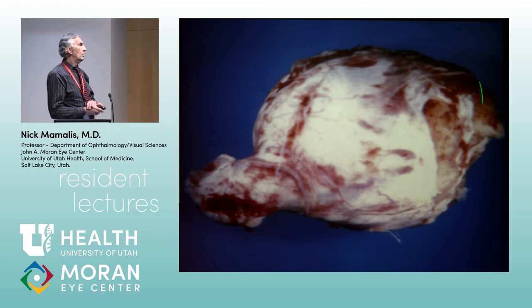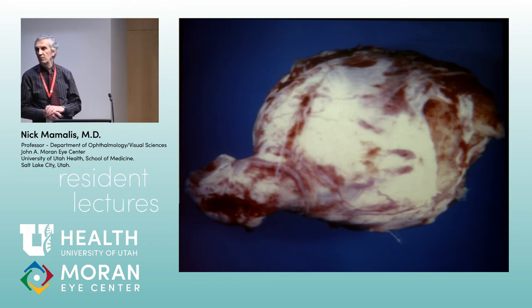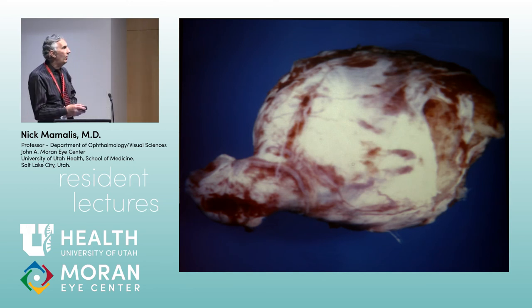What do you think this is? We just said it's a 12-year-old with a fusiform enlargement and you just removed it. What's the most likely etiology? Exactly. This is an optic nerve glioma. So when you see, I don't ask hard questions. So this is a glioma.